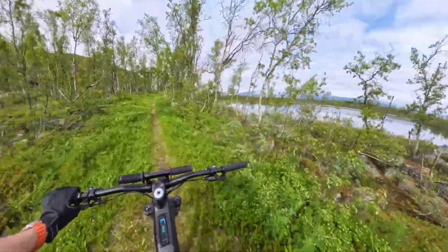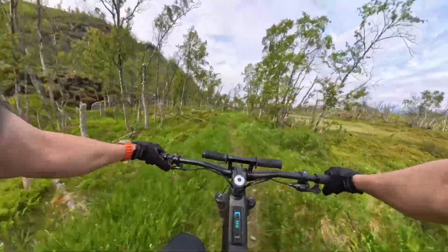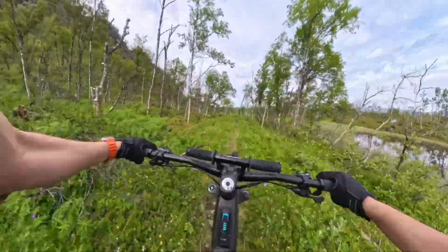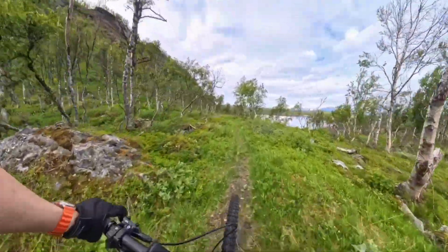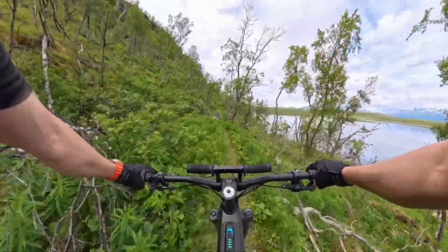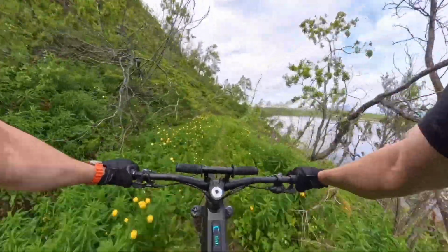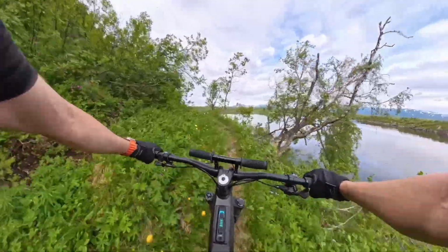So here you have a lake just beside, and on the other side of the lake is the road, E10. Yeah, as I said, this part of the trail was a bit more stony, and there are a bit more small bushes and stuff, which makes it not harder to bike, but you can't really go as fast as you maybe wanted to go.